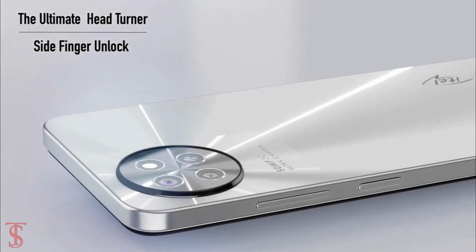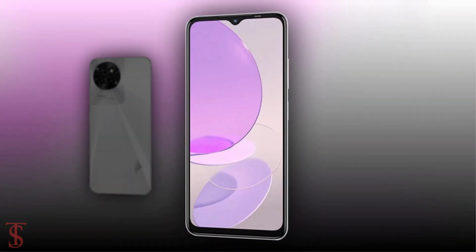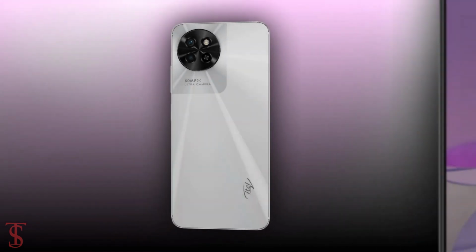Itel launched its new entry-level smartphone in India called Itel S23, with quite a premium-looking design. Now let's see the specifications of this smartphone.